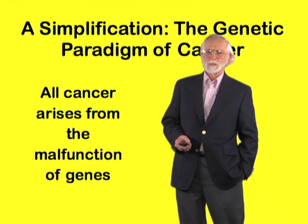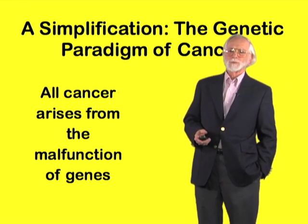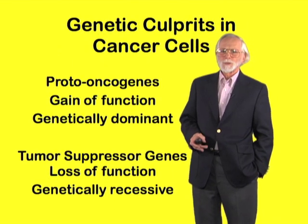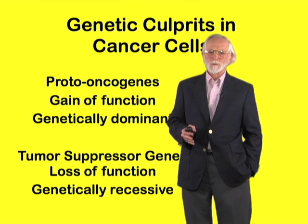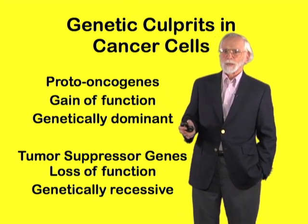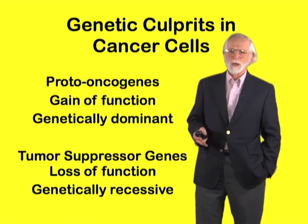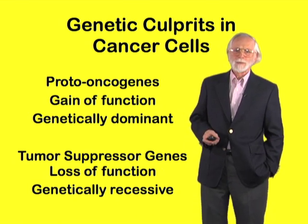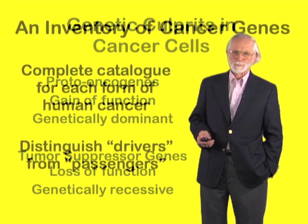At the end of the first chapter, we had reached a sound conclusion that all cancer arises from the malfunction of genes. And we had identified two culprits: genes we know as proto-oncogenes, which suffer gain of function in cancer cells that essentially become jammed accelerators, and tumor suppressor genes, which suffer loss of function as if they were a failed brake. And these combine to give rise to the malignant phenotype.